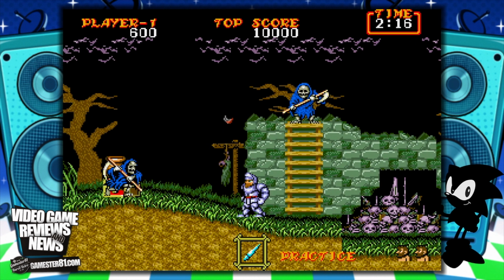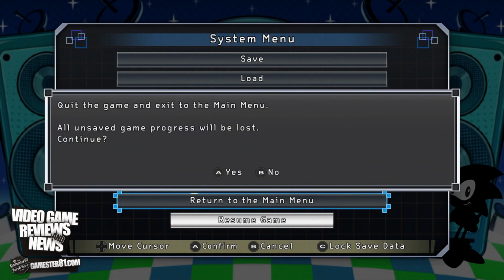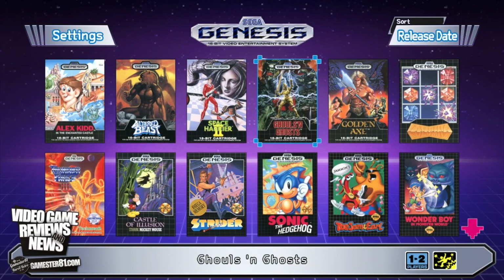And if you hold start, it does go to the menu here, and you can either save your progress, your screen, or load a previous save spot. You can do four for each game. You can also return to menu, which we'll do here. It takes a couple seconds and it boots back up.